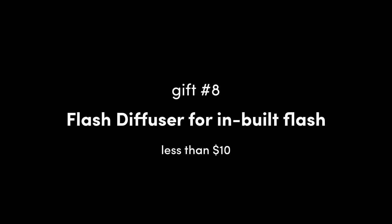And this is another photography gadget that you can't go wrong with. It looks like a lens, but it's a mug. And this one is looking like a Canon L lens, but there are different brands, so you can just find whatever you like. All photographers know that using the flash built into cameras is not a good idea.